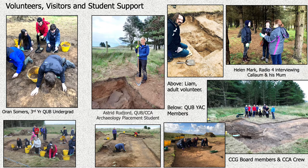The project also supported both in phase one and now phase two, several QUB students, including Oren, as you see here on the left in a red hoodie, who's a third year archaeology undergrad student, who's been keen to gain valuable field experience while gathering information for his final year thesis. And this year we also had Astrid with us. Astrid's from Norway and has recently completed her archaeology undergrad with us at QUB, but has now chosen to return to do a placement year within the CCA.